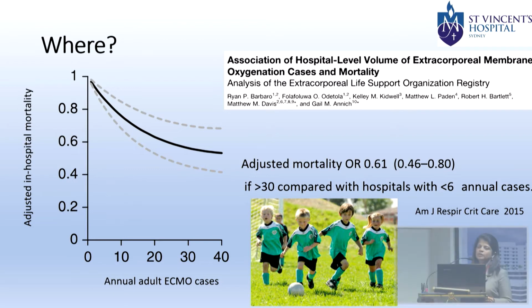Where should ECMO be done? Now, there is some evidence that suggests that high volume centers definitely have lower mortalities than low volume centers. So if you do less than 6 annual cases per year, those centers tend to have a 40% higher mortality than those centers that do larger numbers.